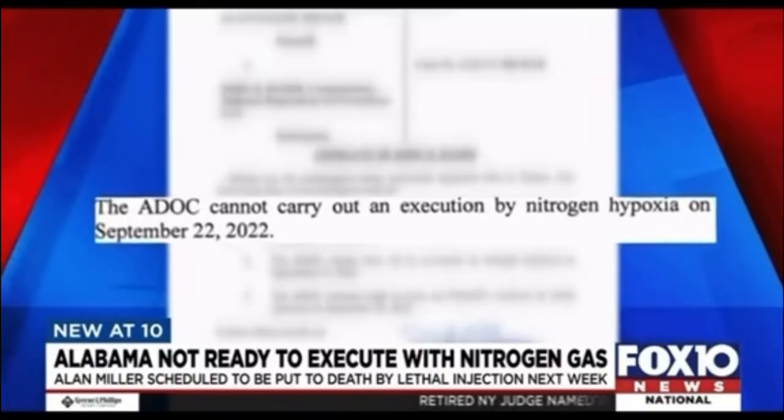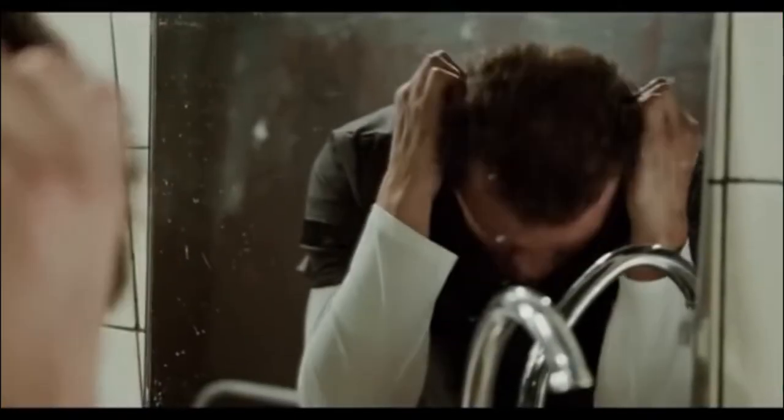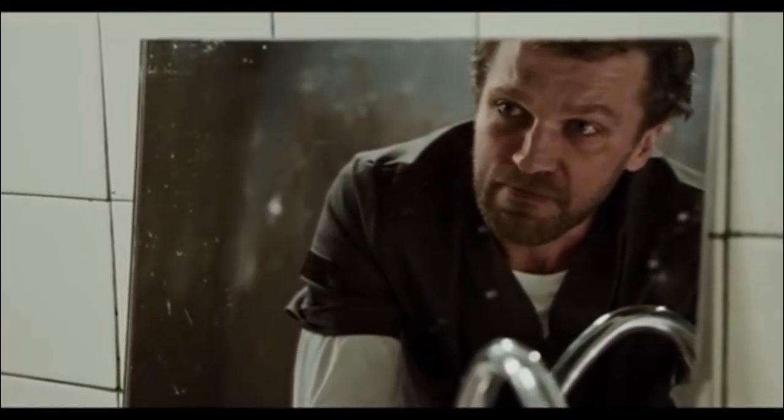As long as the nitrogen is administered properly, the individual shouldn't experience pain. Heightened anxiety can be a symptom of hypoxia, but the sedative would counteract that. Death would likely occur in a window of 5 to 8 minutes. It would be bloodless and struggle-free, but only if the state doesn't mess it up.